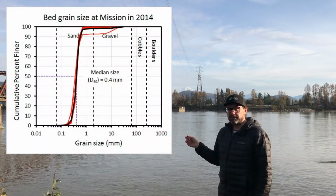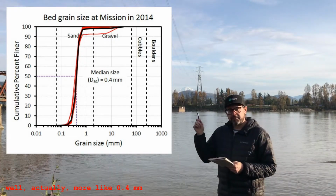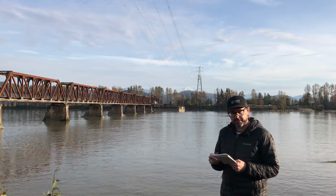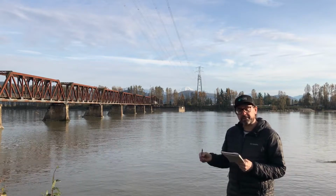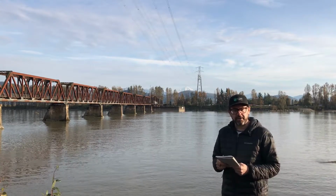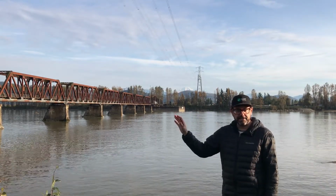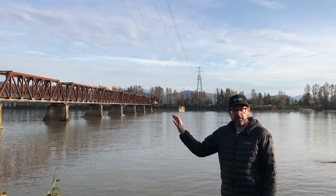The grain size of the bed material is about 350 microns, and indeed it is the same size here as it is almost all the way out to the ocean on the riverbed, particularly in the thalweg. The width of the river here is about 550 meters, and the depth at high flow is on the order of about 15 meters. So Mission represents the upstream limit that tides are able to penetrate in the Fraser River. They penetrate up this far at low flows.